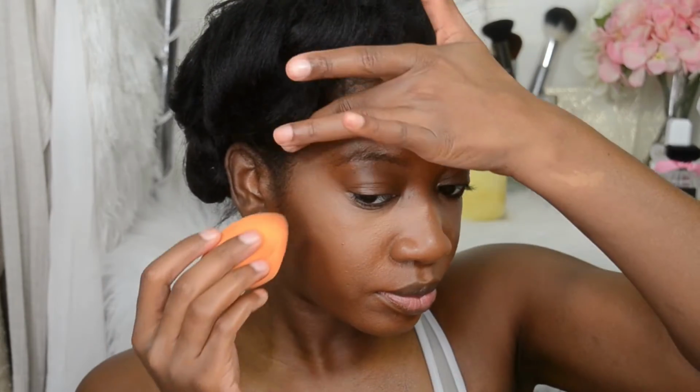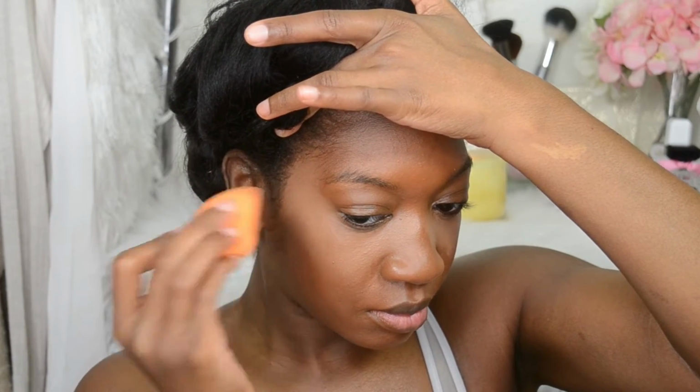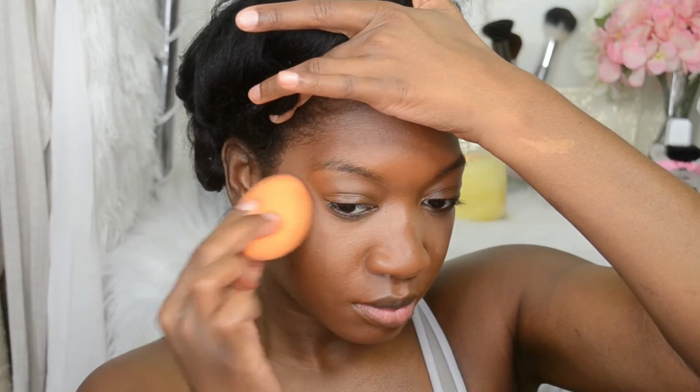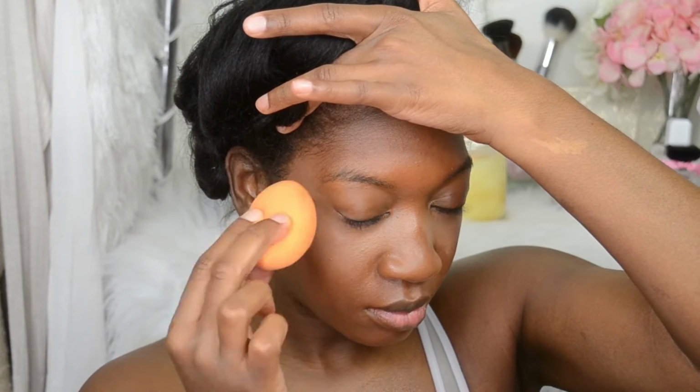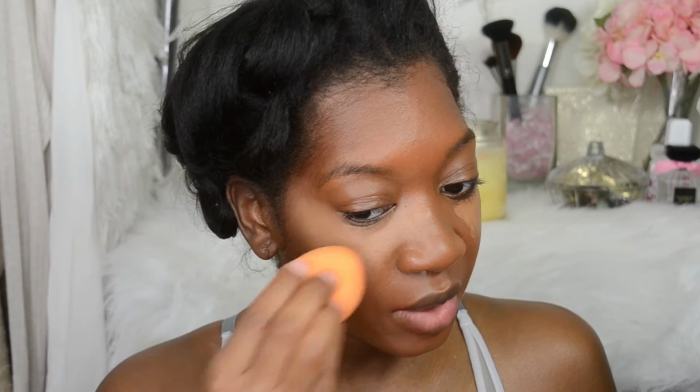And then I will just pat that down, and then that's when you take the product and push it up towards the underneath of the eye, right underneath the eye, where your eyes kind of crease. And not everyone has those under eye creases, but that's where I like to start applying, right underneath the eye or where your lash line is. And you shouldn't bring it down any further than where you applied the product.